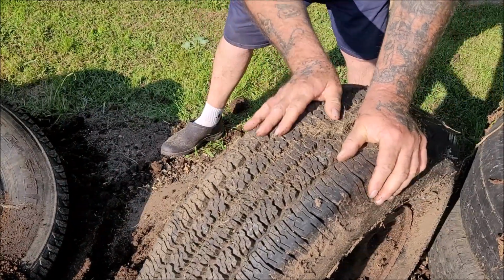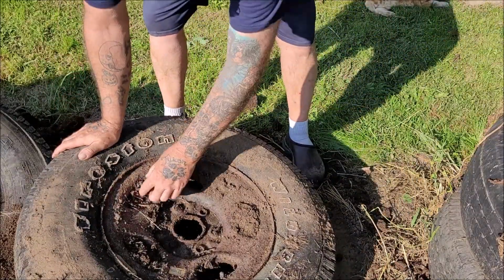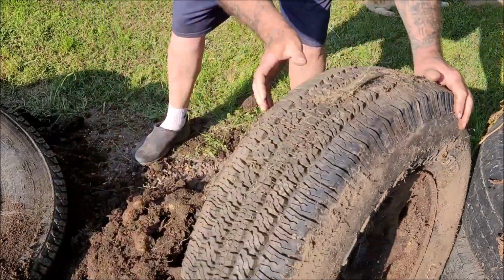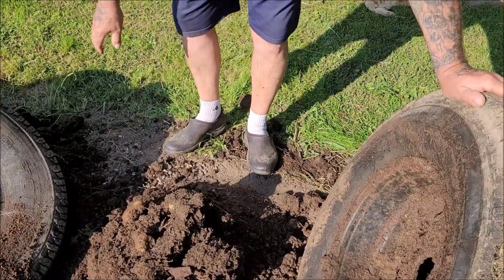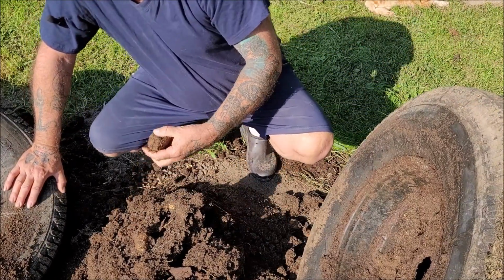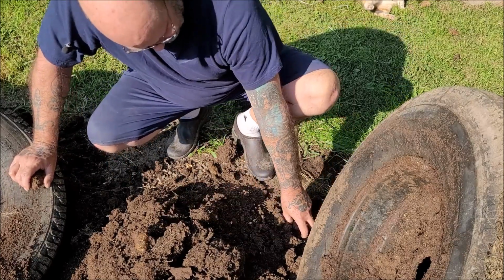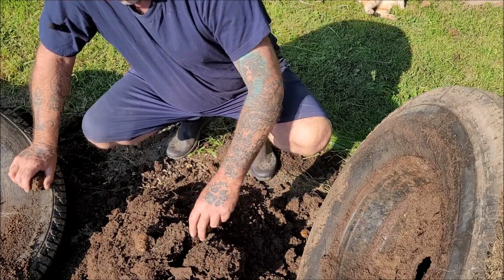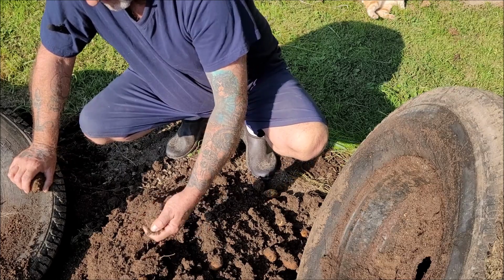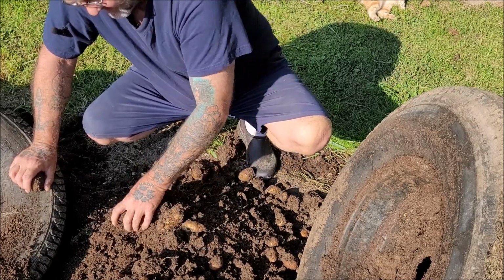There's my seed potato with ants living in it. Here's a tater there. There's just ants living under it. Now I got some potatoes, not at all what I was kind of expecting. All kind of small. A lot of them are rotten. Like I said, I think I killed them off when I buried them. We did get some. Not enough to really worry about here.